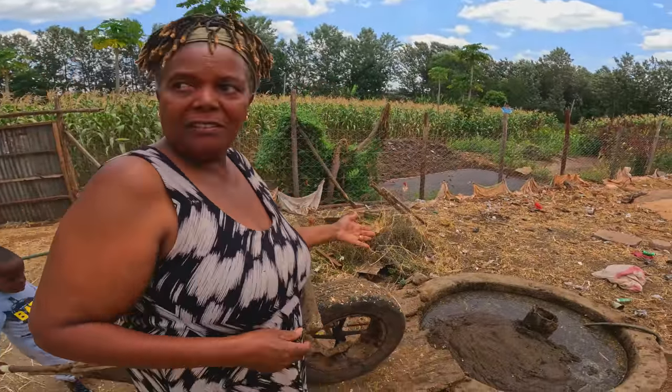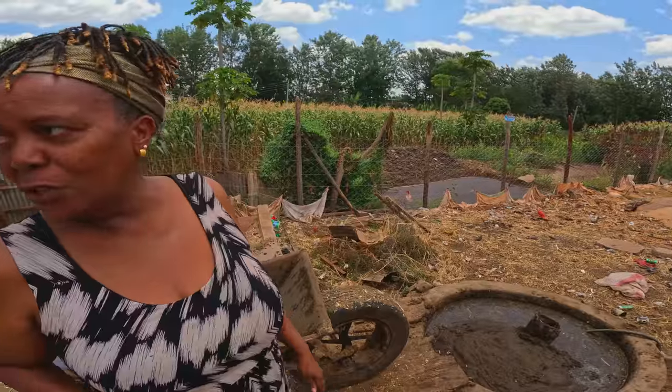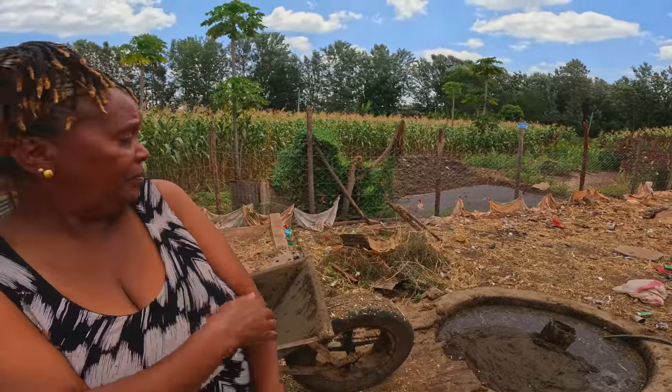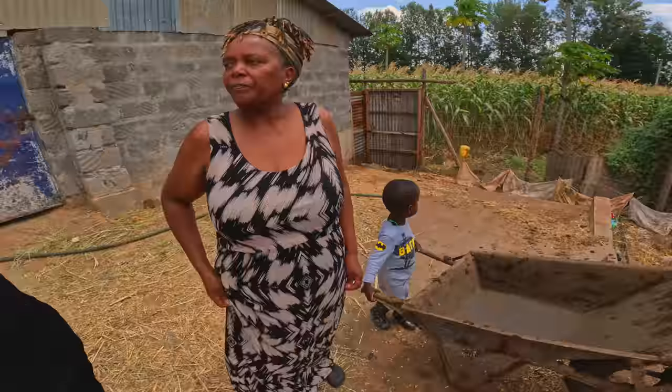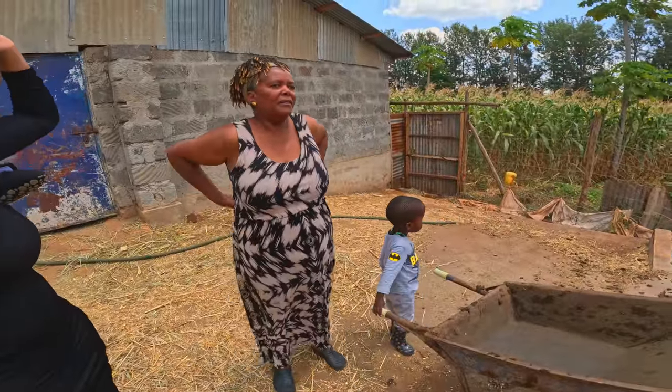Then they open the other one for the fresh manure, where they have removed it. Okay. And then you use the manure for the shamba, right? Yes, for the shamba. Wow.